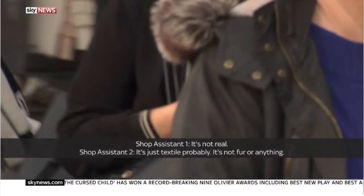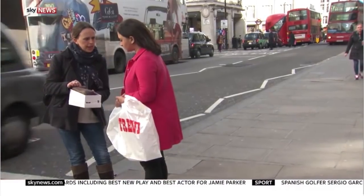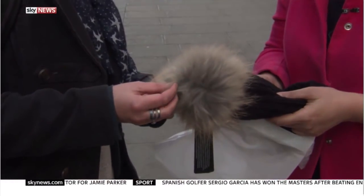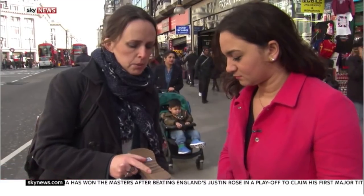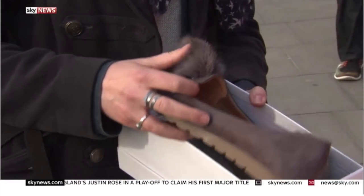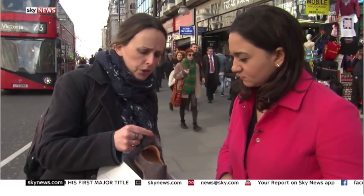What's it made out of? It's not real. Just textile, probably. It's not fur or anything. I just definitely don't want to buy fur. If it's fur, it's not as cheap. But we came out with a pair of shoes and a beanie, which were not fake, but the real deal. The vast majority of people wouldn't think that you could get this much fur on a hat for £10. In this case, it says made in China, all synthetic. But this is certainly not synthetic. This is real animal fur. You can tell from the way that the ends of the fur taper.